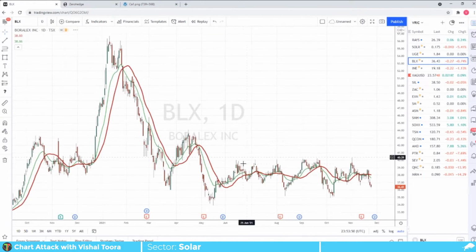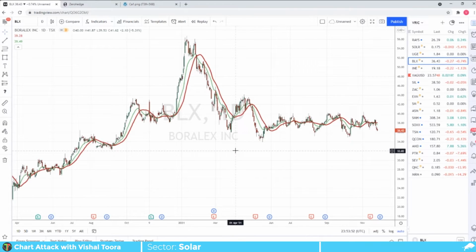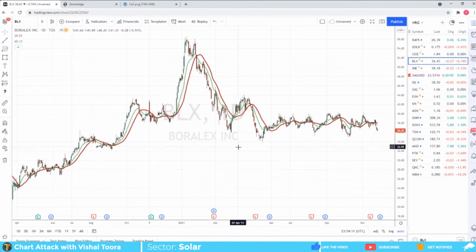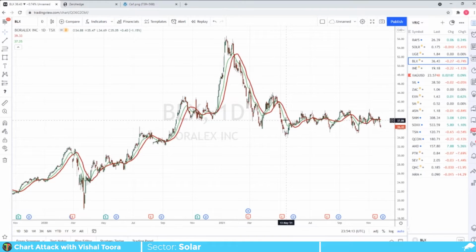And we have two more here. One is Boralex. And these guys have not just solar panel and wind turbine, but they also do thermal and I believe some hydroelectricity there as well. And a lot of people claim that some of these green energy companies aren't making any money, but as you can see, Boralex here does pay a dividend, so they are making money. And this is a utility stock, right?